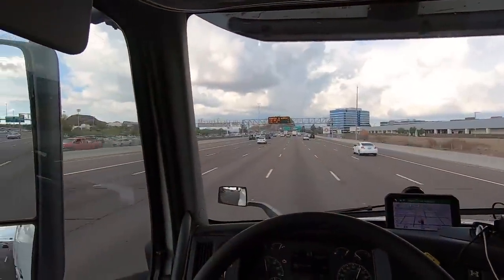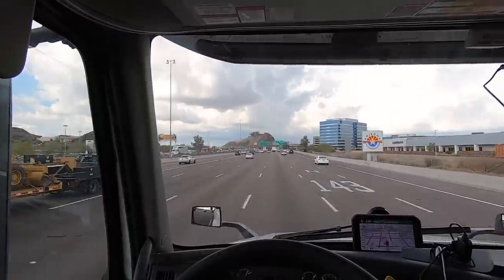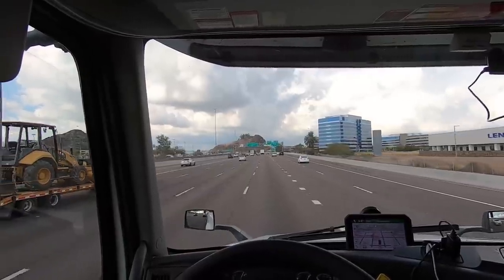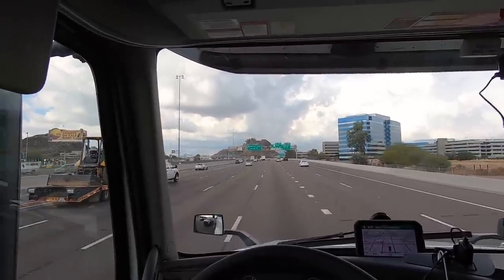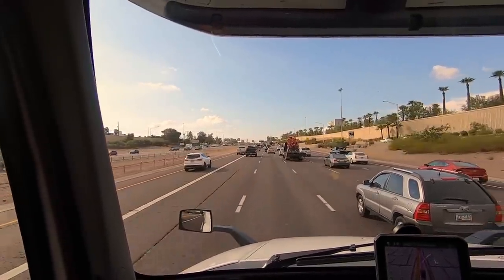Yes, I-10, I missed you, I-10. Yeah, that scenic route was pretty decent. I liked it, but my I-10, I-20 route is the best. You just haul butt. Just kidding, I don't miss you, I-10. This traffic though.